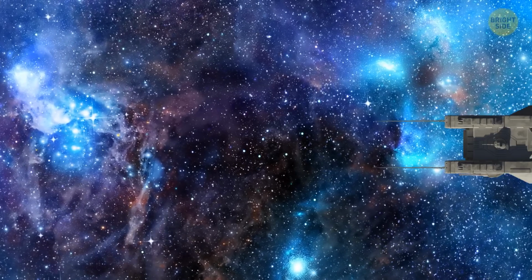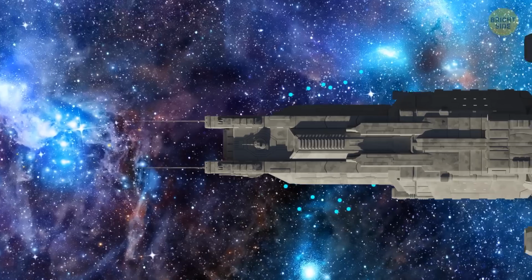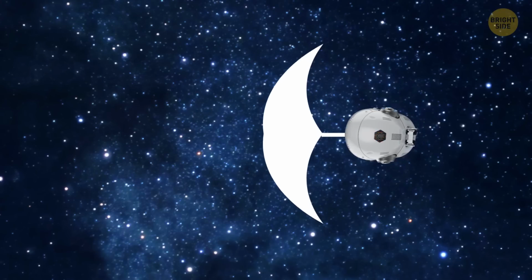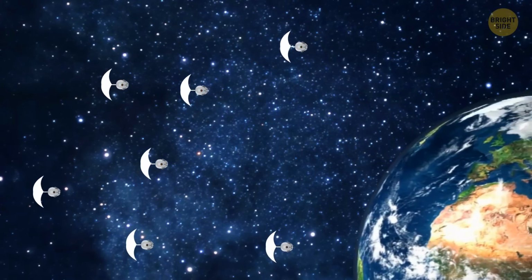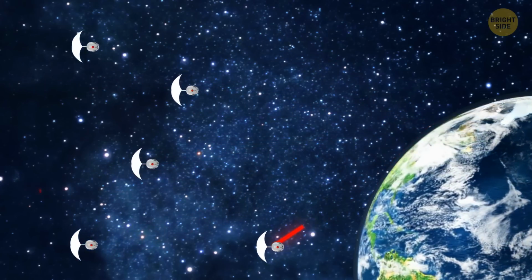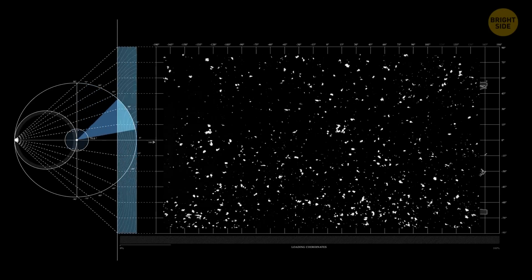After reaching orbit, the mothership will launch the probes into space. Each probe will then deploy a sail, a thin, reflective piece of material the size of a parking lot. Then people will focus a powerful laser beam from Earth directly onto the probe's sails. This will give them an acceleration 1,000 times as strong as the acceleration of free fall on Earth. One by one, the probes will launch and head for their destination.